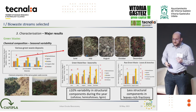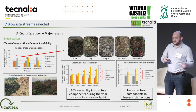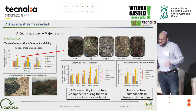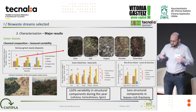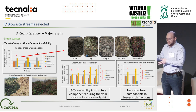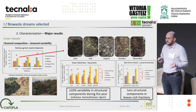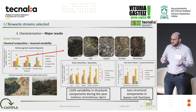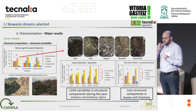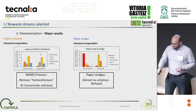We studied the seasonality. Obviously, when you recover green waste, for example, in the summer or in the winter, you don't have the same gardening activity, the same trimming by municipalities, so the waste is fluctuating. And it was very important to characterize this fluctuation for different applications, because currently the industrialists use a natural product or a very well characterized product with good homogeneity, and no variation during the year, for example.